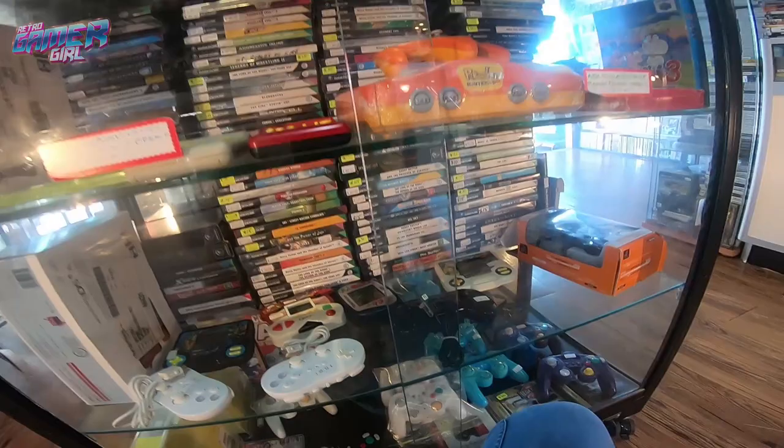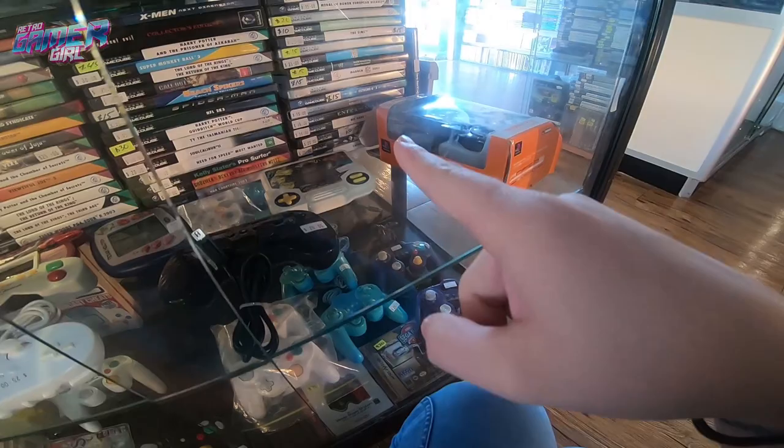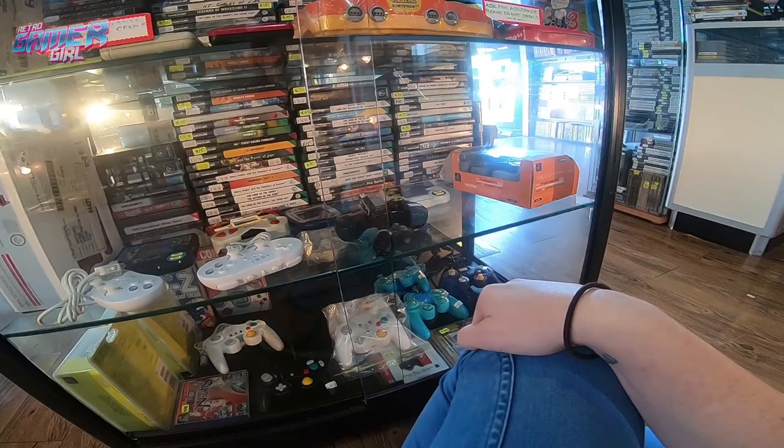Oh, look at that Battletoads thing. What is that? Oh my god. That is so cool. I think I want that. It's $40 though. It was supposed to be on a spending ban. And then there's just some controllers down the bottom.